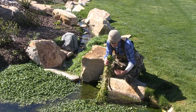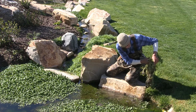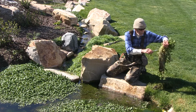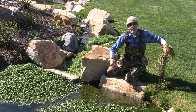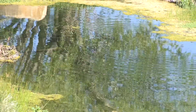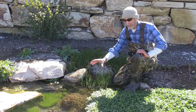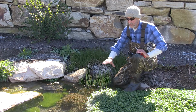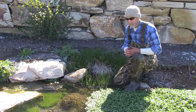And if you notice, it's just lightly rooted in, and it cleans up the water. It takes out the particulates and provides habitat for all those precious microinvertebrates that help keep the stream clean and add to the overall ecology. Right here you can easily see 5 different varieties of plants which all play a role, greater or lesser, in the ecosystem of this small stream.